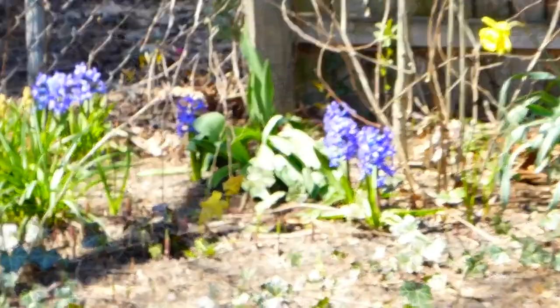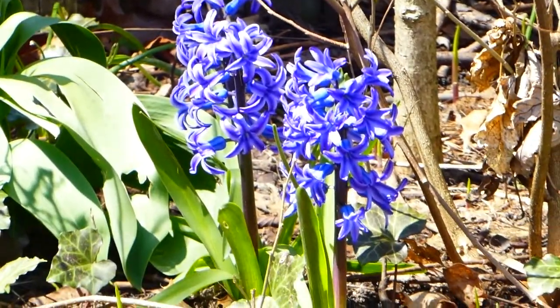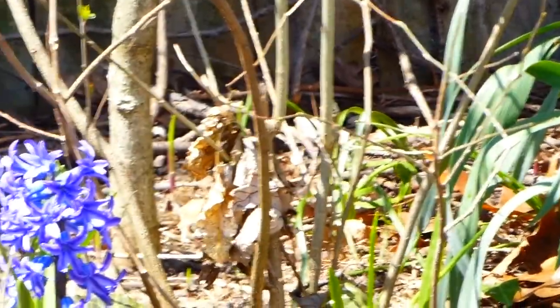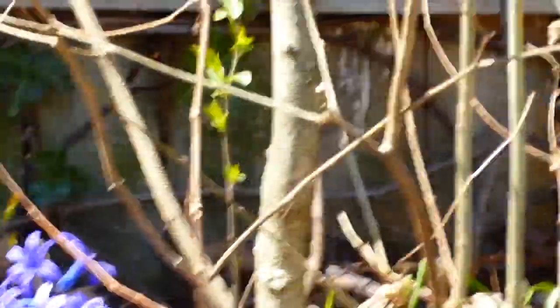Sure is. Okay, let's zoom in. Yeah, let's look. Oh, those smell really good. Not sure what those are called. Maybe hydrangeas. And then over here, I thought I saw some daffodils. Let's look. Where are they hiding? A little further over. Where are those daffodils? There they are. Oh, there's one. Ooh, that's a pretty one. Let's get a little closer and we can see it up close.